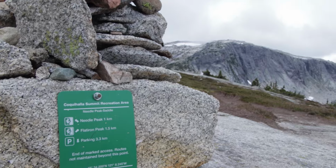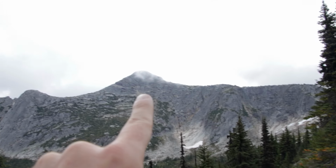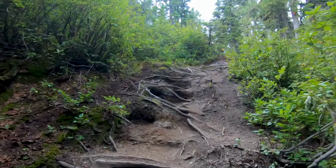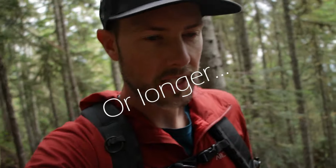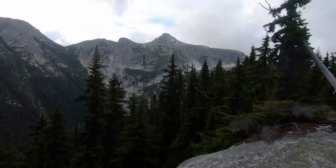Once you reach the saddle, there's a difficult scramble, some exposed rock, and I believe you need to take some caution getting up to the actual summit itself. All told, the hike should take around 3 to 4 hours to complete. It's roughly a 10 kilometer return trip, and the summit itself sits at 2,090 meters.